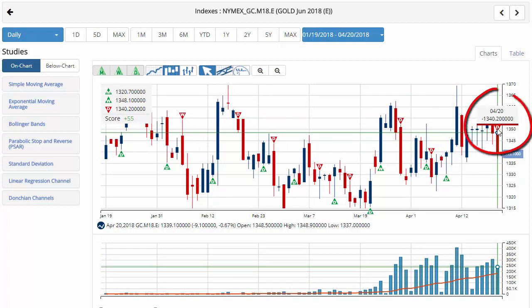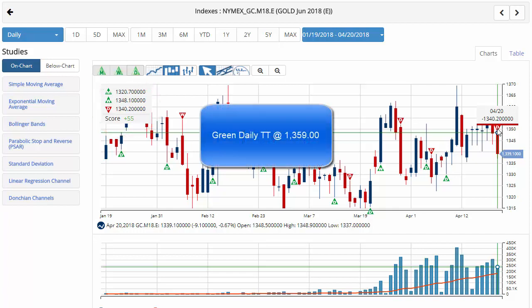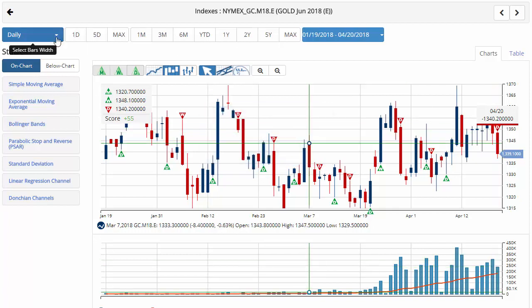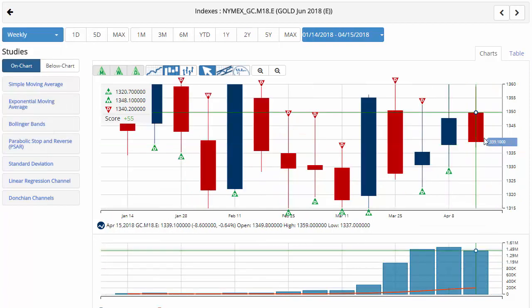We're going to move along and take a look at gold here. Issued a new red daily trade triangle at 1,340.20, pushing the chart analysis score down to +55 with that red daily trade triangle. Key level to watch will be 1,359. A move above that level would issue a green daily trade triangle indicating a move back to a long position. And we'll take a look at the weekly chart here. As you can see, it's down about 0.6% on the week as well, so coming under some pressure after two positive weeks the weeks before.